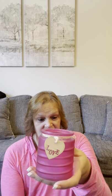And then let's see what else I got. I found these candle holders. It had the little wooden love sign on it. I found it in pink and I found it in the purple. I also found it in the clear, but I made a candle out of it with some red wax. And I just kept the heart as is because I like that natural wood look. So yeah, I thought those were really pretty. That's pretty much it for Valentine's Day stuff, I believe.